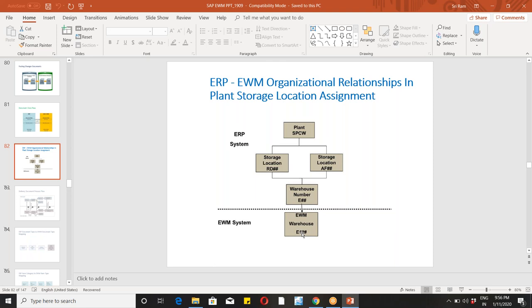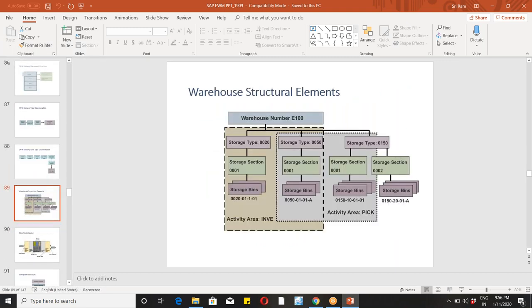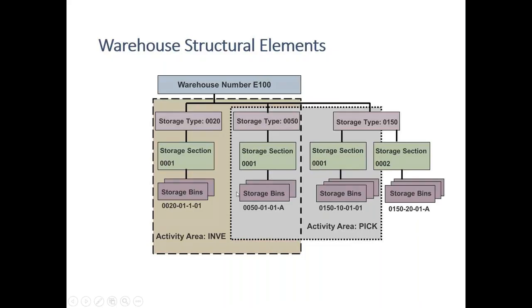Then we have the storage type, storage sections, and the storage bins. When we compare WM and EWM, the warehouse number can be defined with a three or four digit number in EWM, but on the WM side it is only a three digit number. The storage type can be configured with the same three or four digits. Sections are mandatory on the WM side, but here sections are not at all mandatory. For storage bins, we have a template, but on the WM side the template can be defined only with 10 digits, while here it is 18. You're getting me?